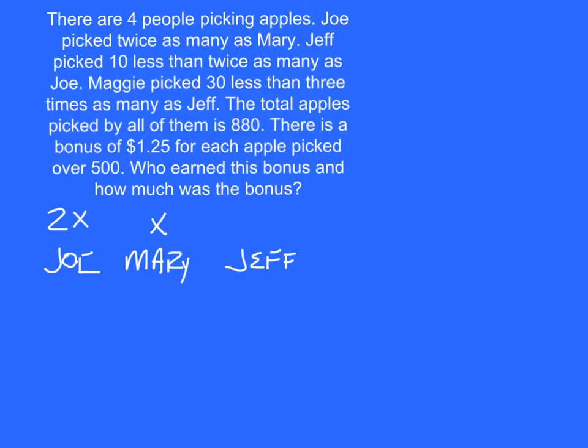Jeff picked 10 less than twice as many as Joe. So here's Joe. Joe is 2x. Twice as many as Joe, you'd have to multiply Joe by 2 and then take away how many? 10. Twice as many as Joe means you multiply whatever Joe is by 2, and 10 less means you take it away after you do that. So this would be 4x minus 10. You multiply the 2x by 2 to get 4x, and then you have minus 10. Jeff is 4x minus 10.